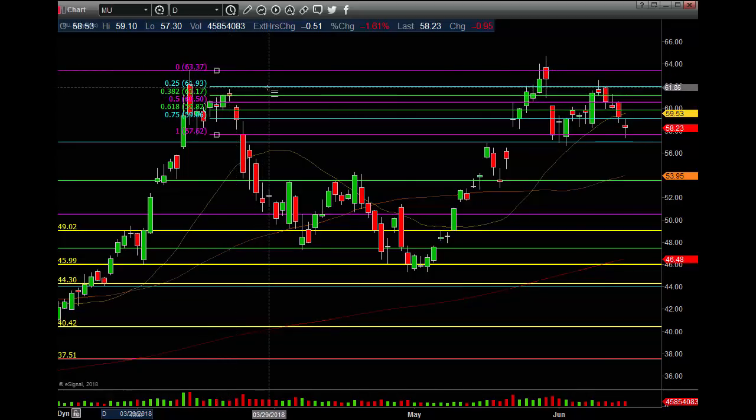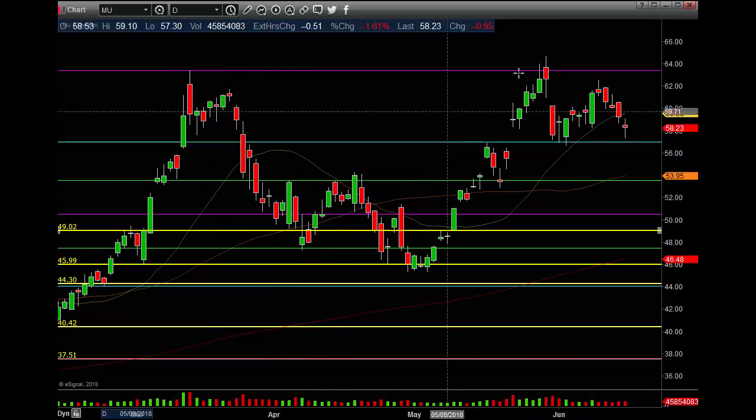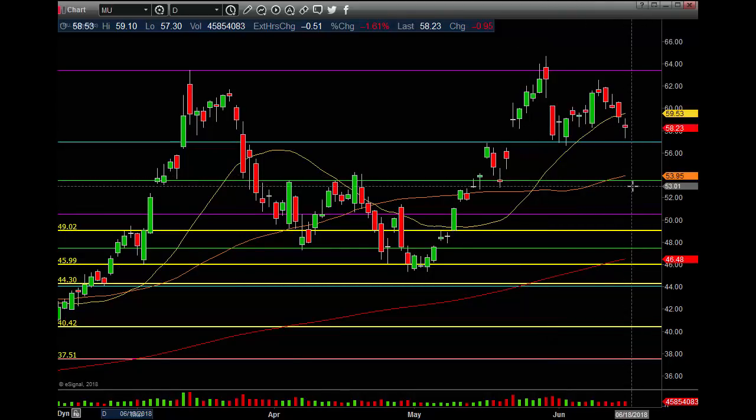So, again, we're back below the 20 MA. A little bit weak, still above the 50 and the 20. Still okay, but, man, down sideways. This is a little bit of a bearish setup. Even though we're still above the 50 and the 20 in a bullish stance, not bad, and holding up.